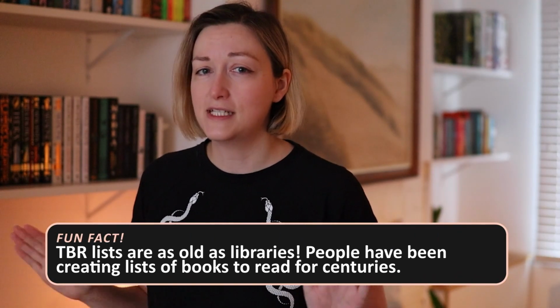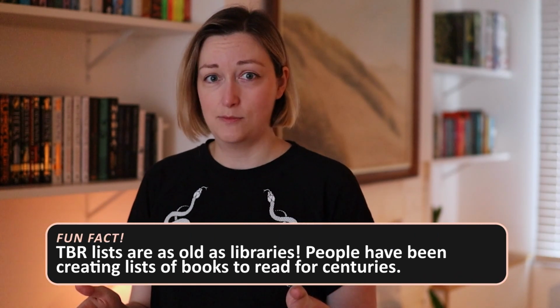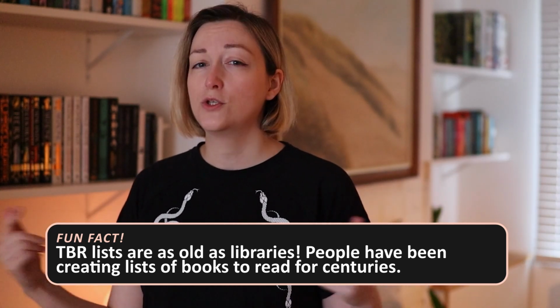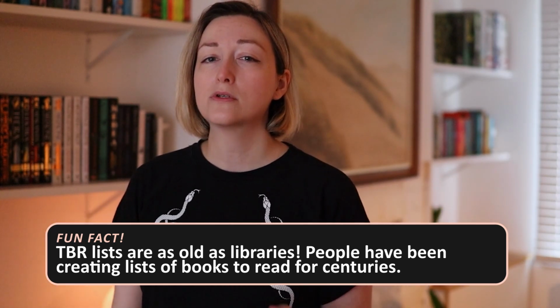The beauty of a TBR is that it's totally flexible. There's no one way to do it. Whether it's a list, an app, or a stack, your TBR is all about gathering the books that make you want to read.